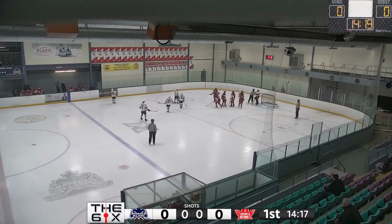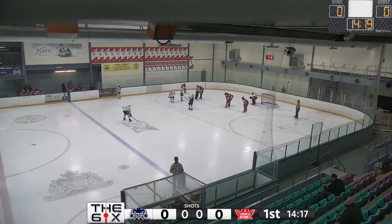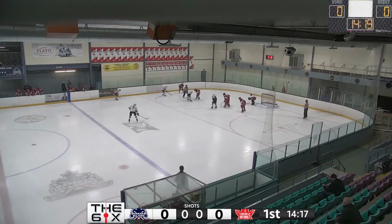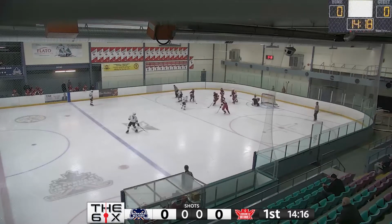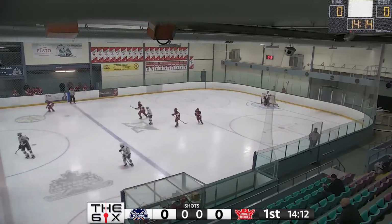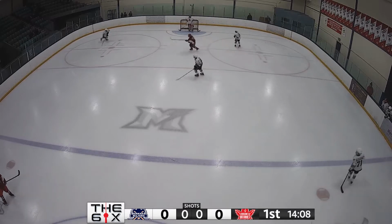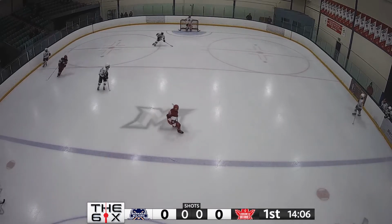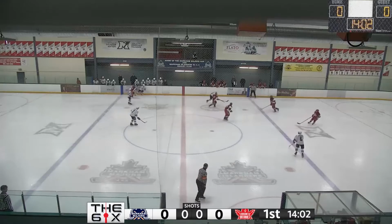So a fast opening to this first period as we see Joseph Machoni out there, and the draw is pushed ahead and won by the Markham Majors, but they're going to turn it over. Now it's flipped through center ice, picked up once again. D-to-D pass, Malik McGowan has it. McGowan throws it up the wing. Now it's through center ice.